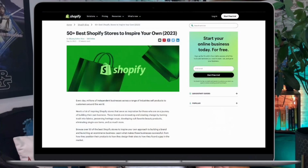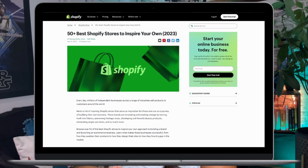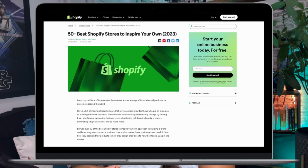If you are just starting out in your e-commerce store, I want to show you 3 websites that have landed on Shopify's top 50 best Shopify stores to inspire your own in 2023. So since Shopify has already said that these are the top 50 Shopify stores in 2023, there's no reason to reinvent the wheel. So let's go ahead and take a look at what they're doing right.